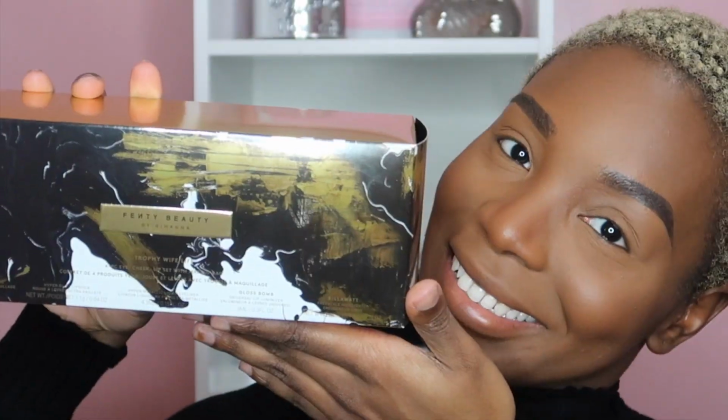So today is Stush-Mas day 8. Two more days till we are at 10, okay? Today I wanted to bring you guys the brand spanking new Fenty Beauty item that just dropped at Sephora, and it is the Trophy Wife Life Set. Look at it, so pretty. This set has been cultivated by Rihanna's Fenty Beauty, and it includes a 4-piece eye, cheek, lip set with a makeup bag.